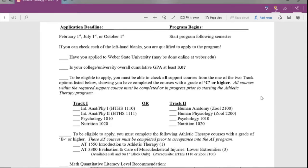Down below, you'll also need to complete all of the support courses from either Track 1 or Track 2. With Track 1, you'll be able to choose the Integrated Anatomy Physiology 1 and 2 series through our Health Sciences department, whereas Track 2 offers Human Anatomy and Physiology as well, but through our Zoology department. Students have the option of choosing whether they would prefer Track 1 or Track 2. Let's go ahead and discuss the difference between the two tracks.